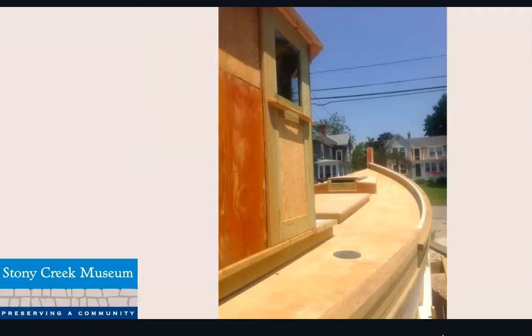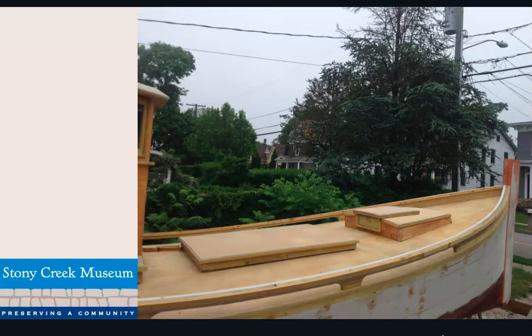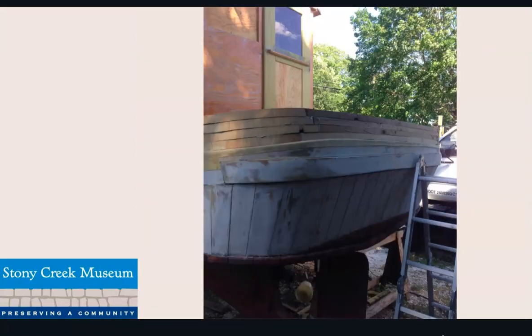This shows pretty much the port, the starboard side completed, and just a close up of basically how you're trying to make everything watertight. There we've got a pretty good shot of port and starboard on and getting ready for paint. This is the stern. This was a little more complicated part of shaping the gunnels for the boat.